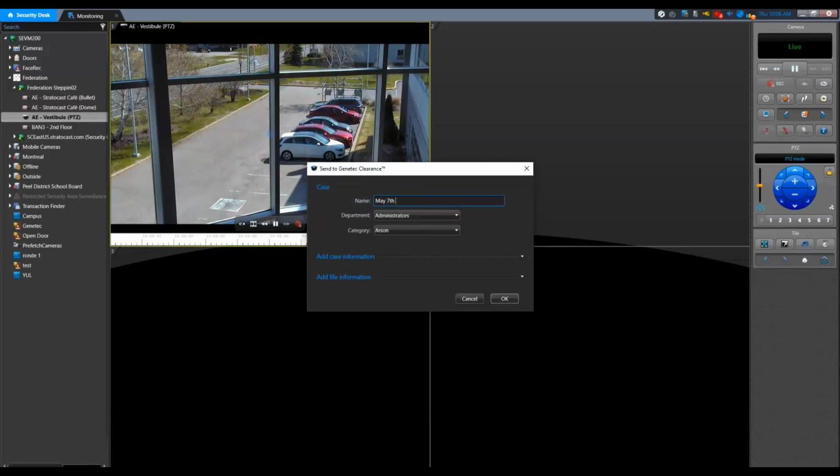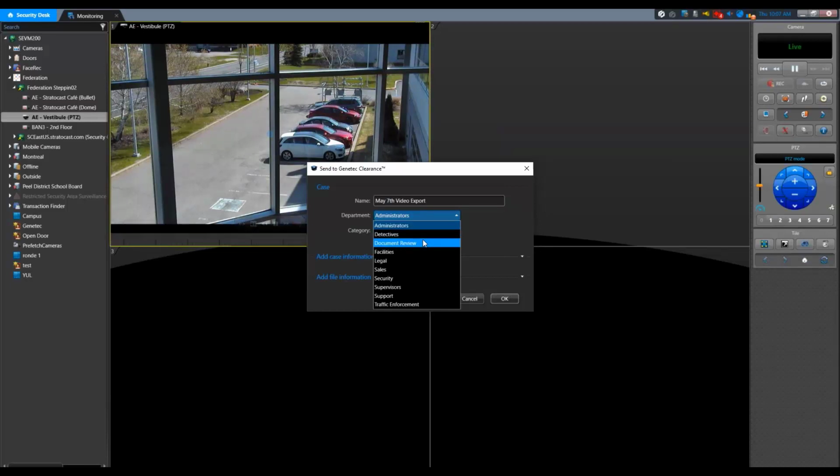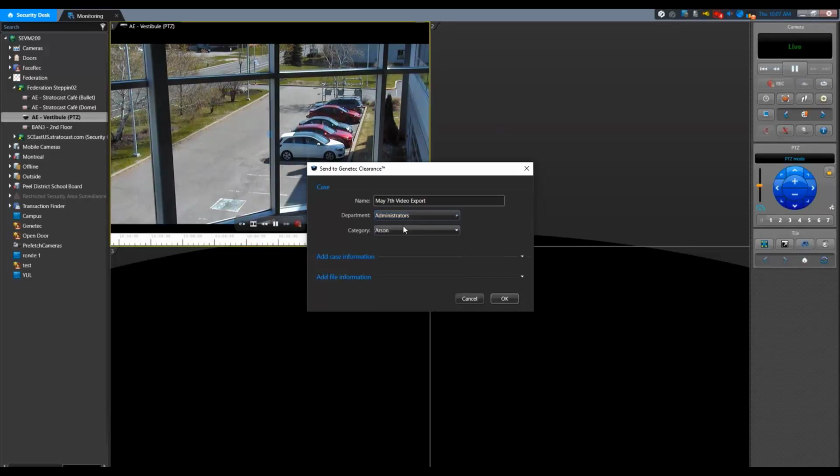So we'll call this May 7th video export, and we're going to start to build our case. We're going to select a department. Think of this as a predefined access template. This is a custom field that will be set up and configured in the clearance account, and this will allow us to quickly and easily apply access for a group of users on cases.